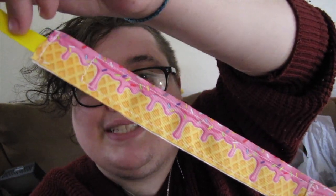What is it? Passy clips, guys. Oh, and one is a bow. Okay, these are absolutely adorable. You've got this one, which is like sprinkles. It looks like ice cream. It's actually an ice cream cone with some ice cream going down it. That's adorable. Oh, everything about this is my favorite.